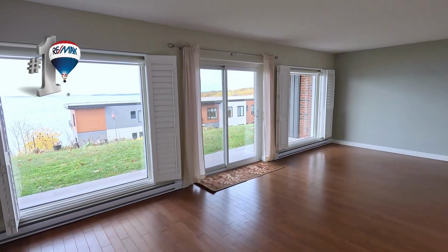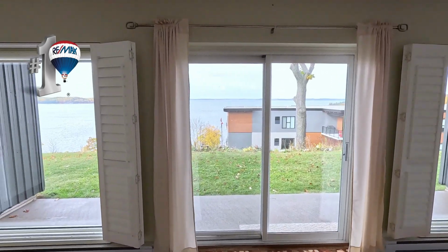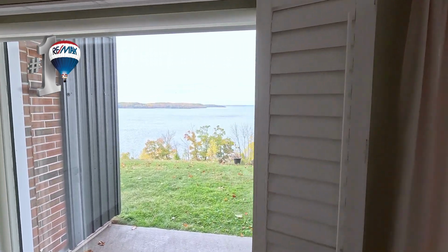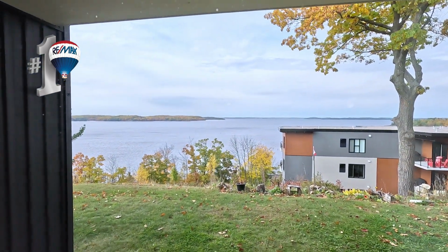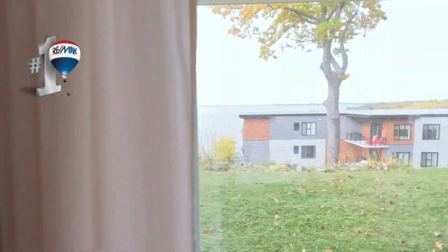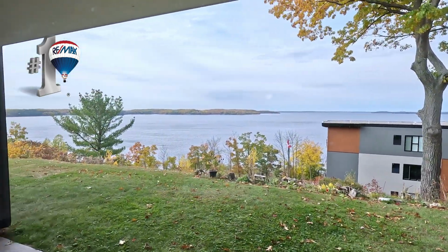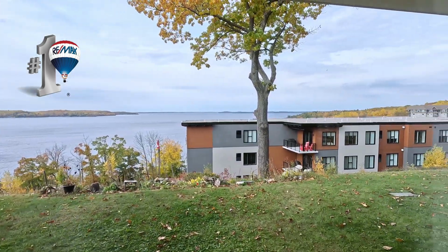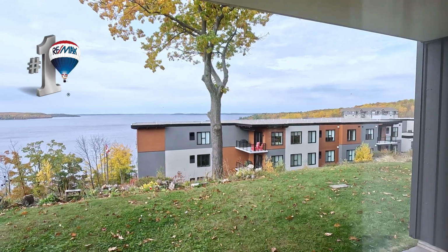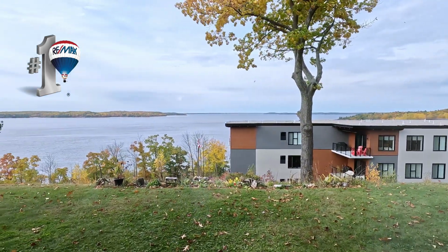And first thing you notice about this unit is how bright it is, and looking out at the view. It's a beautiful view of the bay. And we do have the Lighthouse condo building in front of us, but it actually doesn't block much of your view.